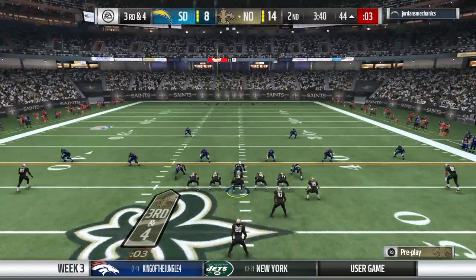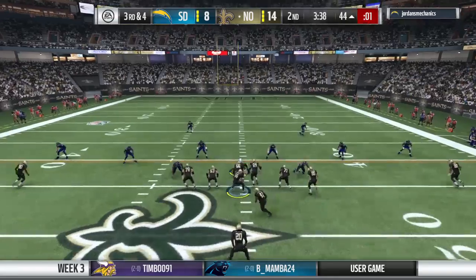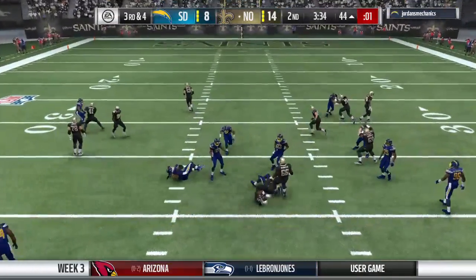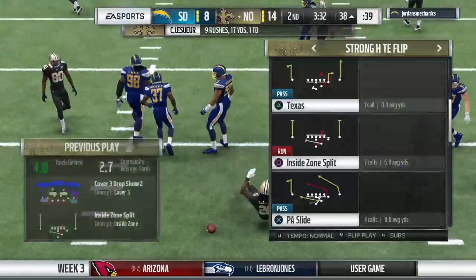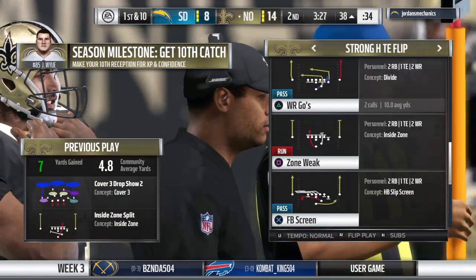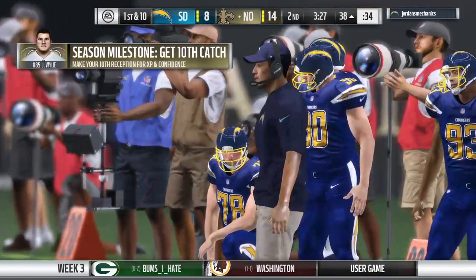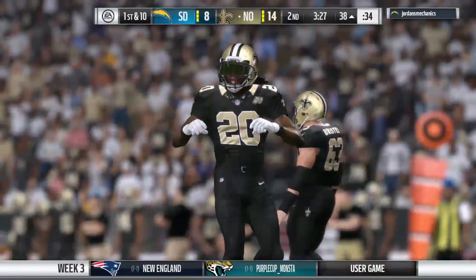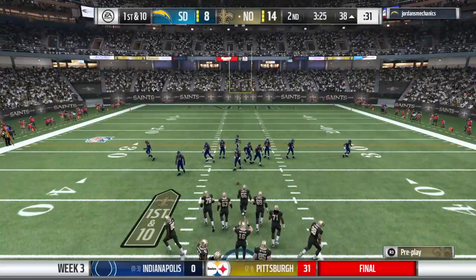Time running out here on the play clock. Now a handoff here to his running back. And he's going to have the first down at about the 38. 7 yards there, good enough to move the sticks. On third down, that's a good job of situational football and understanding where the first down marker was and getting there. And here comes play number 6 on this drive.